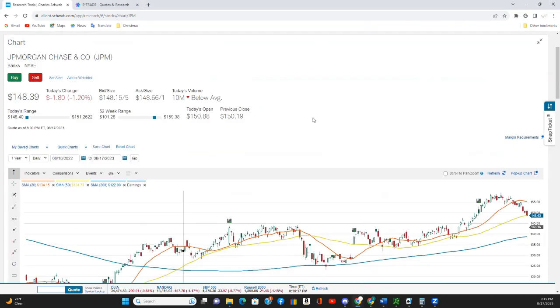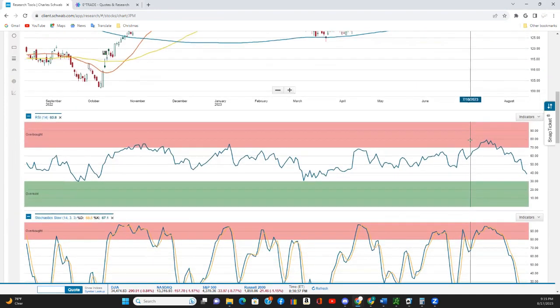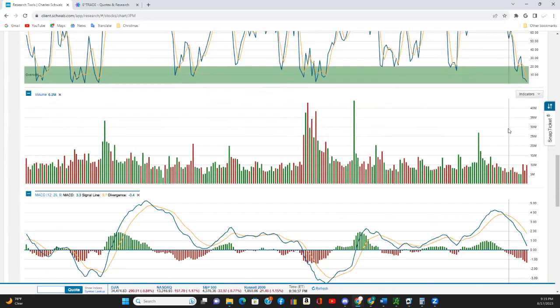And here we are on JP Morgan's annual chart. I'm just going to briefly go over the chart here for a moment, and then I'm going to come back to it. You'll see that it is right in the middle of all the moving averages here. Not exactly a strong buy or sell signal. We look down at the RSI, you'll see it is falling. It just broke below the 40 line. The stochastics are falling and they are in the oversold zone.